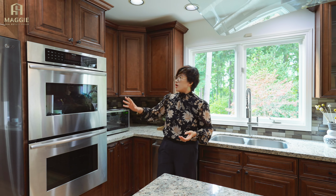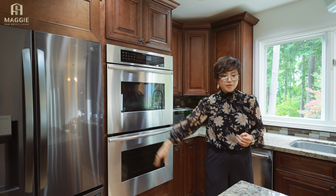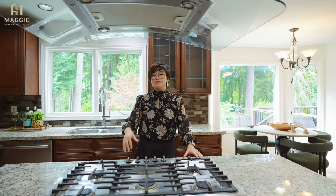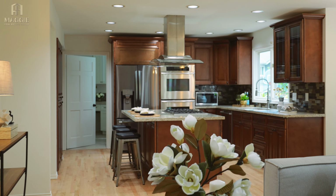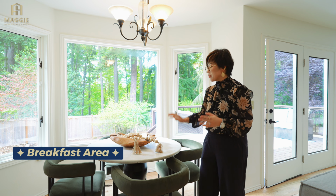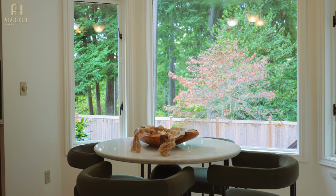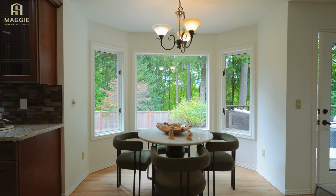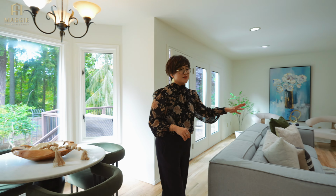And the appliances are Thermador, and the fridge is newer. And then also you have a gas stove on this island with a range hood on the top. So if you like cooking, this will be your kitchen. And this is a great space for a breakfast or a small dining table as well. And you have a Victorian window on the side, and you can sit here, enjoy your dinner and the beautiful view of the backyard.